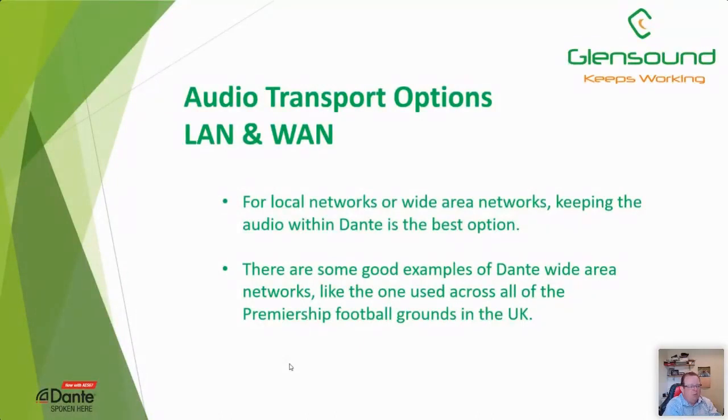We've had some good examples of wide area networks in the UK. We have a dark fiber wide area network across all of the Premiership soccer grounds. I forget the exact distance, but the northernmost soccer ground to the southernmost is 600-700 miles. And there are 20 Premiership soccer grounds all on a dark fiber network using our Dante devices. So that would be perfect for plugging into to use. So that's a preferable option, a local or a wide network.